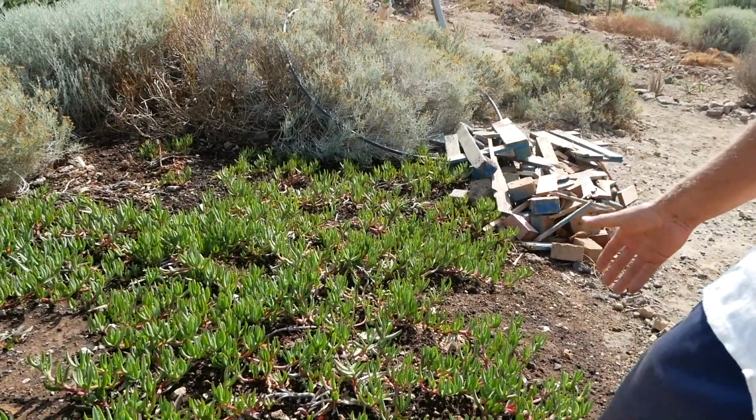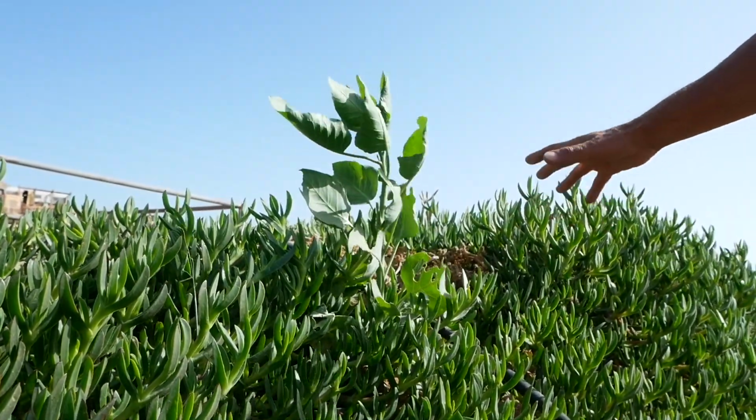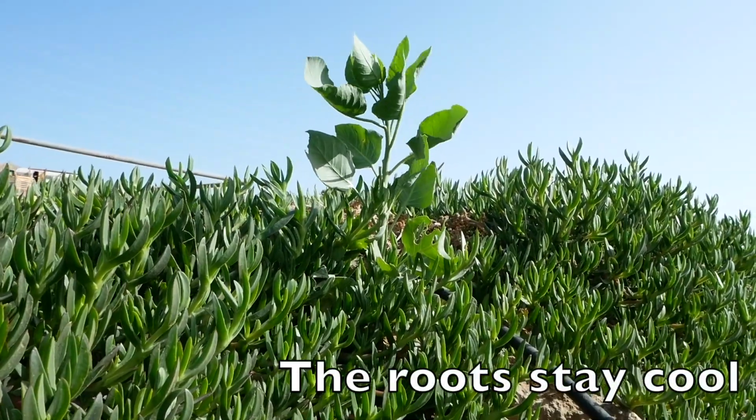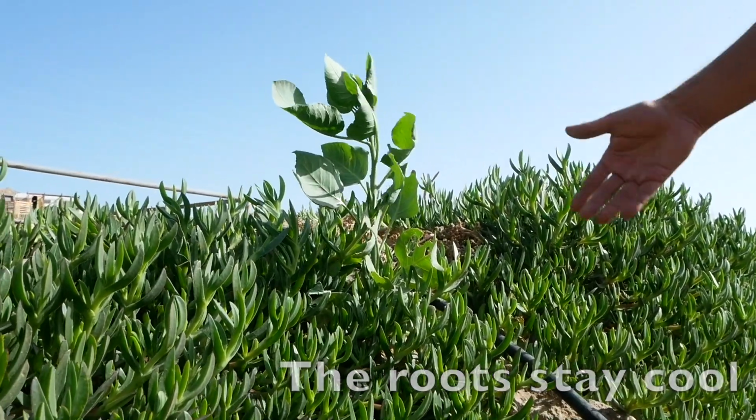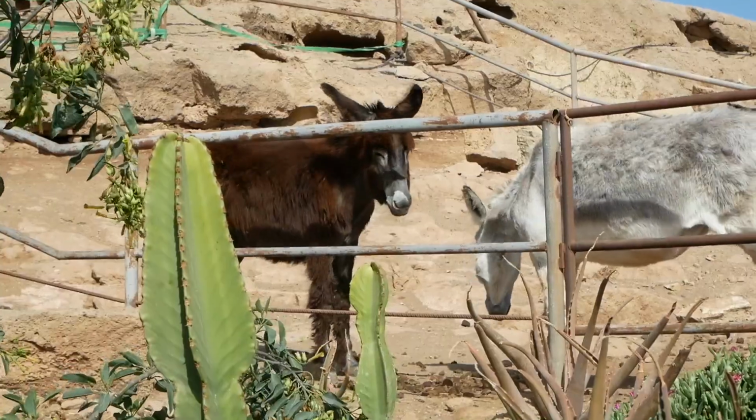So here on this field I've been growing tomatoes in the open sun. You see, like this tree, for example, the soil with the roots will always be cool. Around, you don't see them. They are only growing where the soil is already covered.